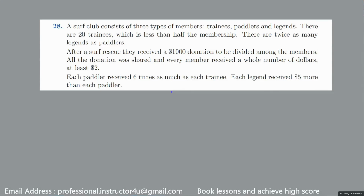Why is this question difficult? Too much information. Who can answer it? Somebody who can be organized. So they read everything, each sentence, and then write it down in an organized way. So let's go back to the beginning.